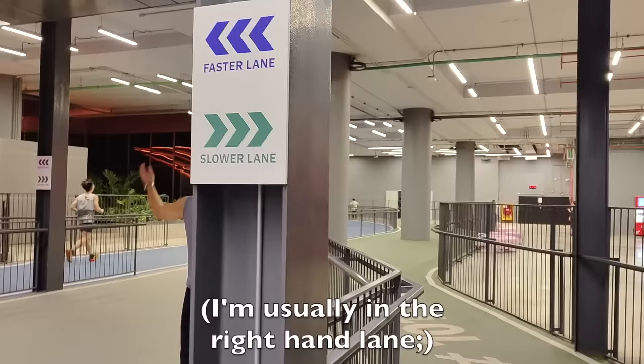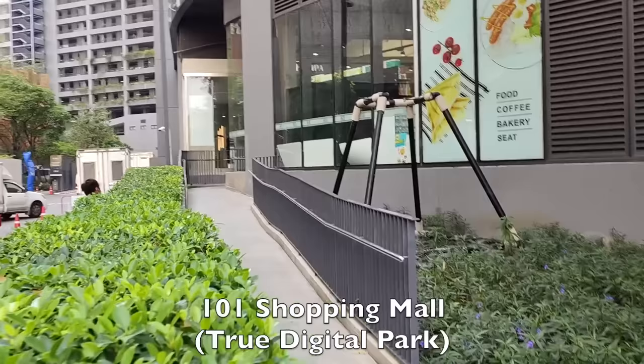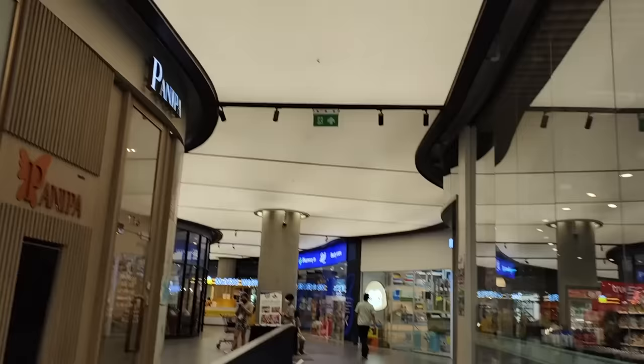And then Wisdom 101 Shopping Mall, which is, as I said, just a stone's throw away. You just literally walk straight across the parking lot and you're here. This is called 101 Street. And several of these shops are open 24 hours, which is super convenient.